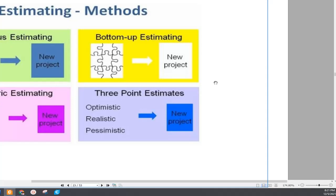And parametric estimation means, okay, I did this project and we charge $35 per hour, and based on that the new project will take like 2 or 3 more months, and that will be the cost. This is parametric. That means you are going through some type of equation. And three-point uses optimistic, realistic, and pessimistic estimates for the new project. And bottom-up starts from the work breakdown structure, from the activity, then work package, then control account, then the project level. So the most accurate estimation is the bottom-up estimation, and analogous is called top-down estimation.